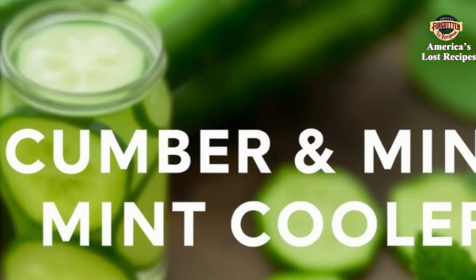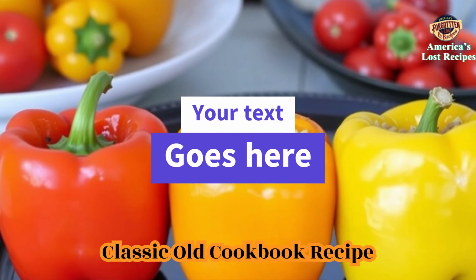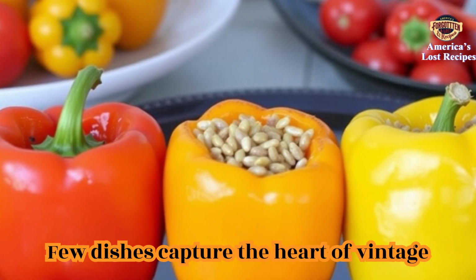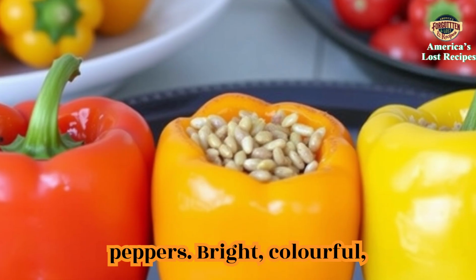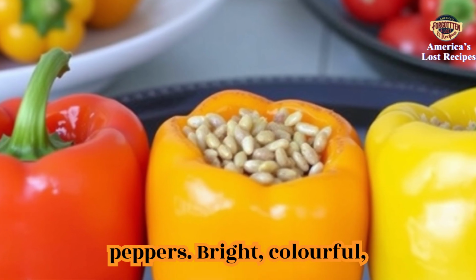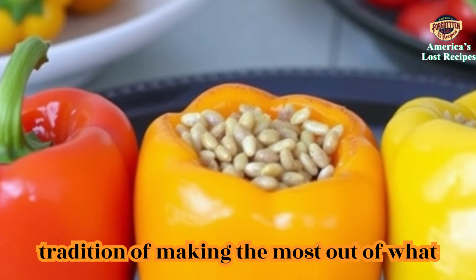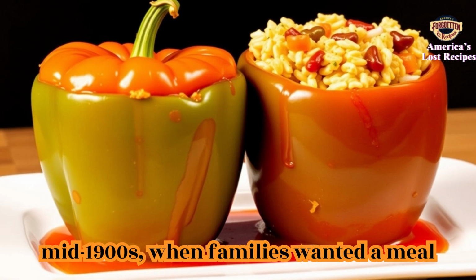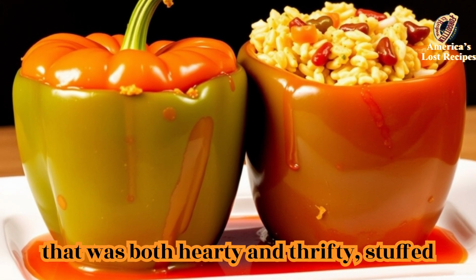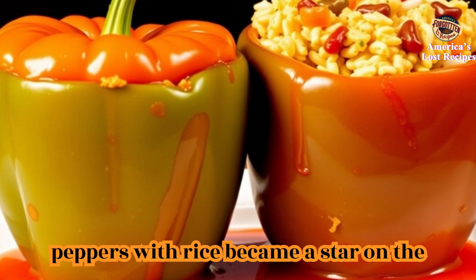Stuffed bell peppers with rice, a classic old cookbook recipe. Few dishes capture the heart of vintage American cooking quite like stuffed bell peppers. Bright, colorful, and filled to the brim, they represent a tradition of making the most out of what the garden provided. In the early to mid-1900s, when families wanted a meal that was both hearty and thrifty, stuffed peppers with rice became a star on the dinner table.